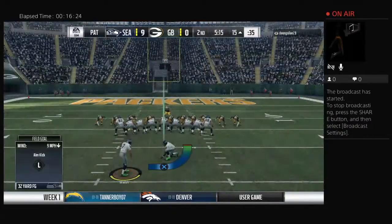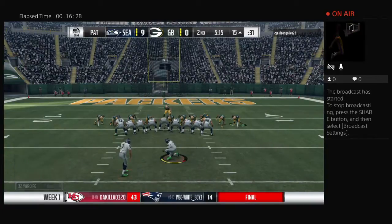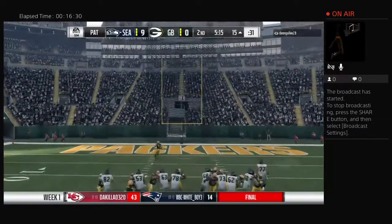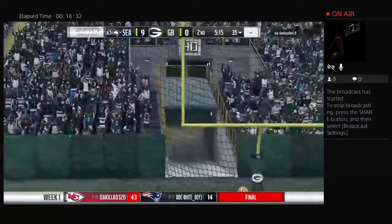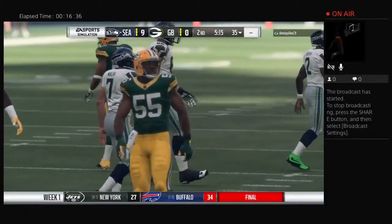Blair Walsh on to attempt the extra point. And it's no good. Oh, he misses the extra point, and our score stays right where it is.